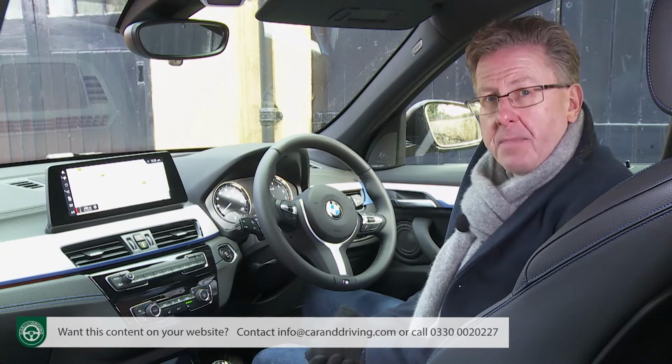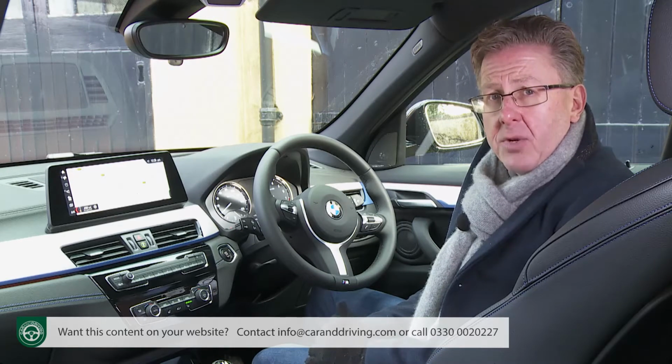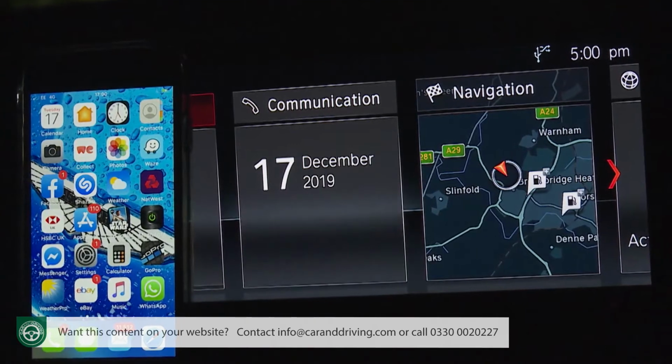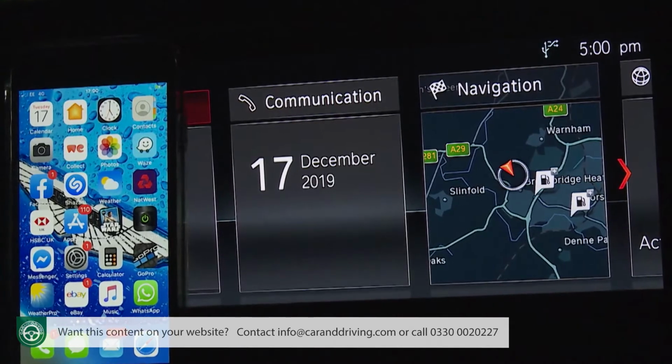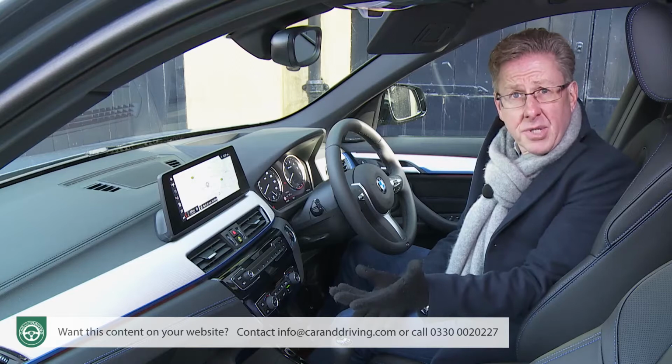Provision for the kind of smartphone mirroring systems that even quite cheap cars now usually provide is disappointing though. Apple CarPlay is only optional and you have to renew a subscription for it every 3 years. Android Auto can't be had at all. Are there other issues? Well, not many.